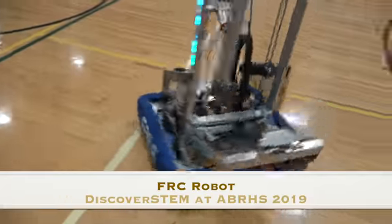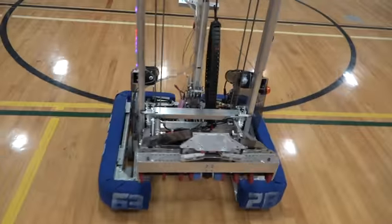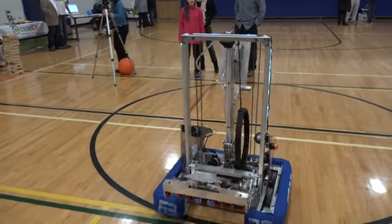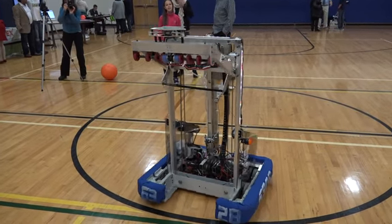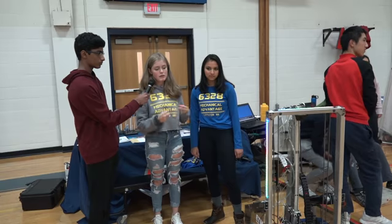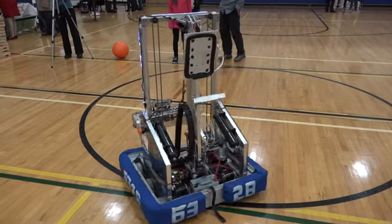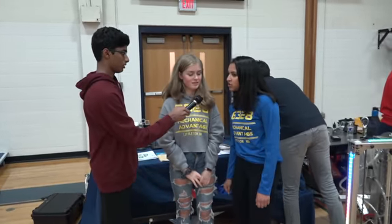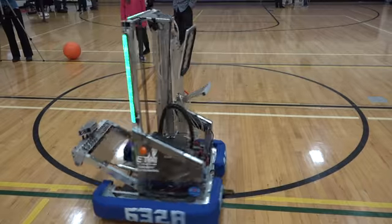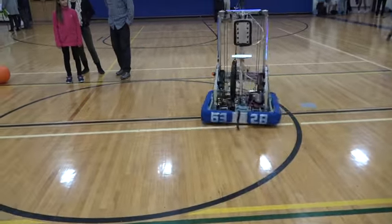Yeah, so this is our FRC robot. FRC stands for FIRST Robotics Competition. Basically, every year, starting in January, we make a new 120-pound robot to compete against 5 other robots in tournaments on fields that are about half the size of a basketball court. So what inspired you to make this robot? Actually, every year, the program that we do this through, FIRST, comes up with a game, and we have to design a robot to solve the challenge of the game.